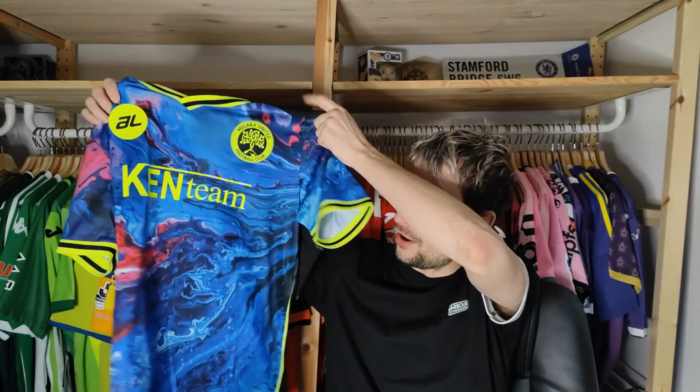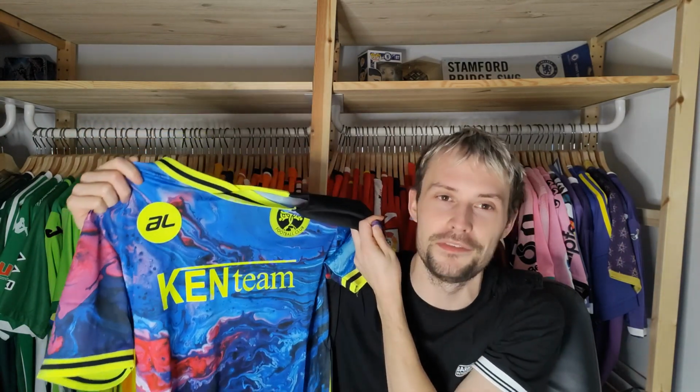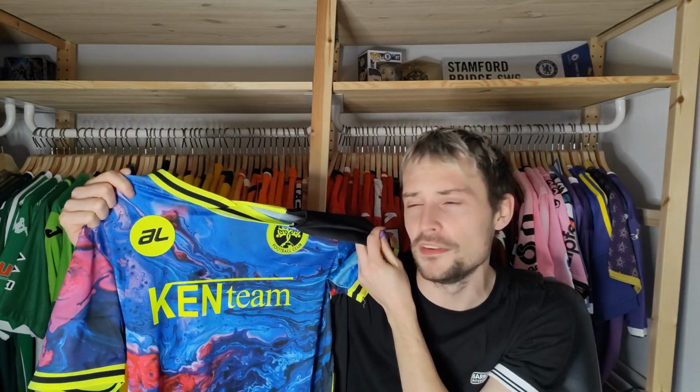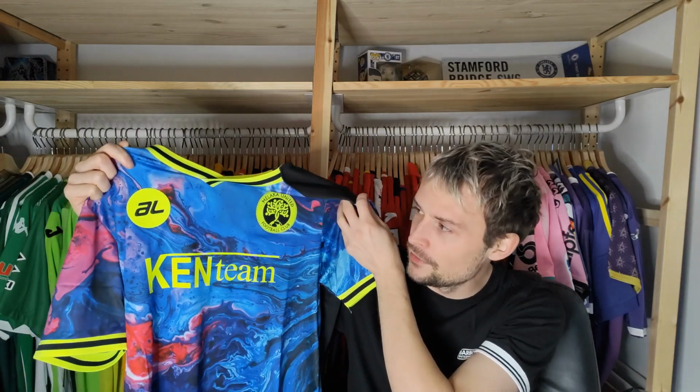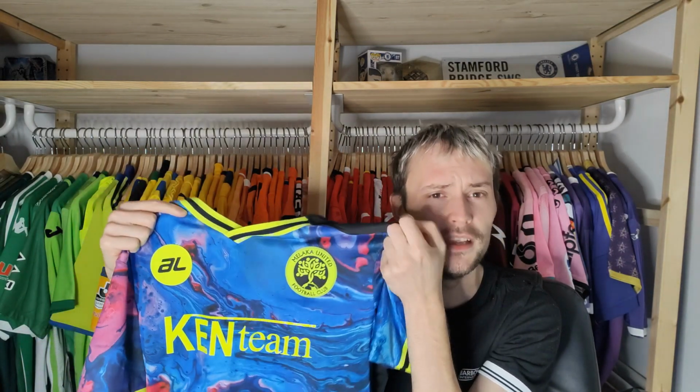Now then, top 2. Who could it possibly be? And it is second place for this one. It's one of my most recent additions, and yes, you cannot be surprised to find this one towards the top of this list. It's Malacca United. It's another shirt from Malaysia. I've realised that Malaysians do some amazing football shirts.